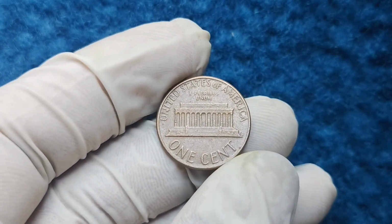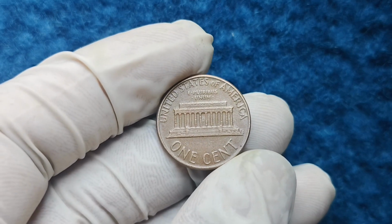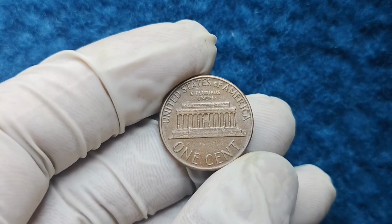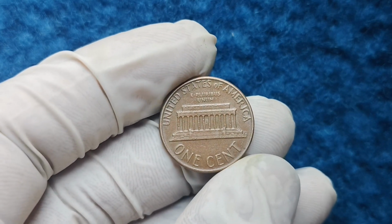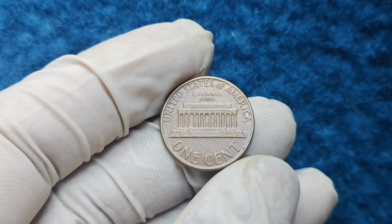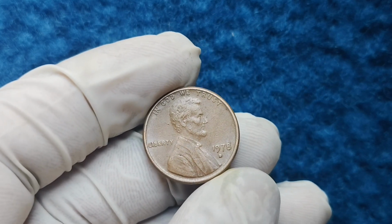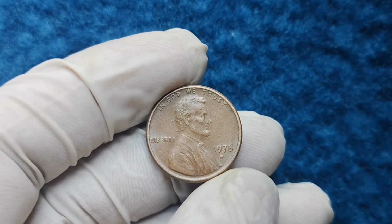The million-dollar question: so, how much could you actually get for one of these? The rarest, best condition 1978 pennies have sold for as high as $1.4 million at auction. Even less than perfect ones can go for thousands. That's not bad for a coin most people wouldn't look twice at. The key is getting it authenticated.